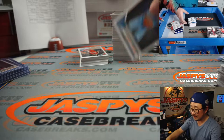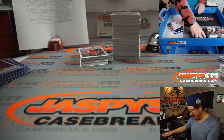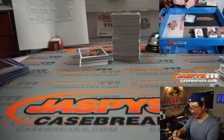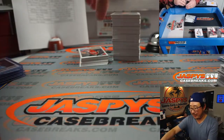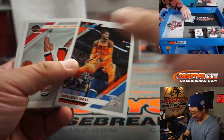What's a better movie? The Bodyguard, or Bull Durham, or Field of Dreams? I like Field of Dreams better. But, rated rookie Ja Morant, Memphis Grizzlies. Takumi Abe with that one. Nice. For the Grizz, he's playing well.